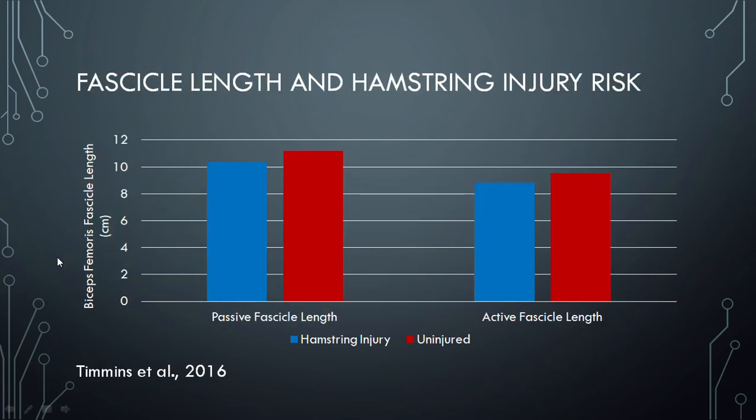Another study from Timmins and colleagues 2016 pretty much did the same thing, but what they did was they measured biceps femoris fascicle length. That's one of the hamstring muscles, probably the most commonly injured, and they measured the length of the fascicles of the muscle. They looked at that prospectively, before the players actually got injured. Again, the fascicle length in the players that got injured was much lower, both at rest and during some tension. That's indicating that short fascicle lengths are potentially an injury risk factor for hamstring injury.